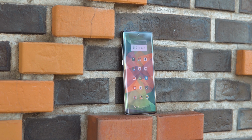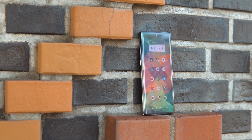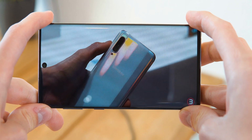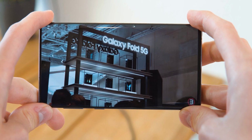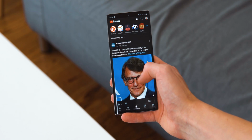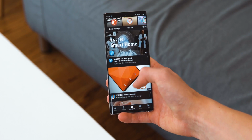What also looks nice are the curves on the sides, but that's about everything positive I have to say about them. They distort the image, and because the side bezels are so small, it's basically impossible to watch a video without accidentally triggering anything on the screen. This is especially awful in combination with the double tap skipping feature in YouTube.